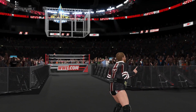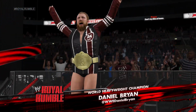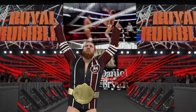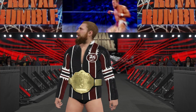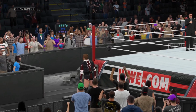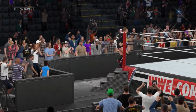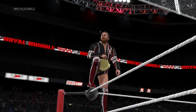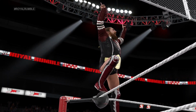The following contest is a steel cage match and is for the World Heavyweight Championship. Making his way to the ring from Aberdeen, Washington, weighing 210 pounds, he is the World Heavyweight Champion, Daniel Bryan. You know, if I were Bryan, I'd just go and wet the crowd chants on my way to the ring. Come on, embrace it!